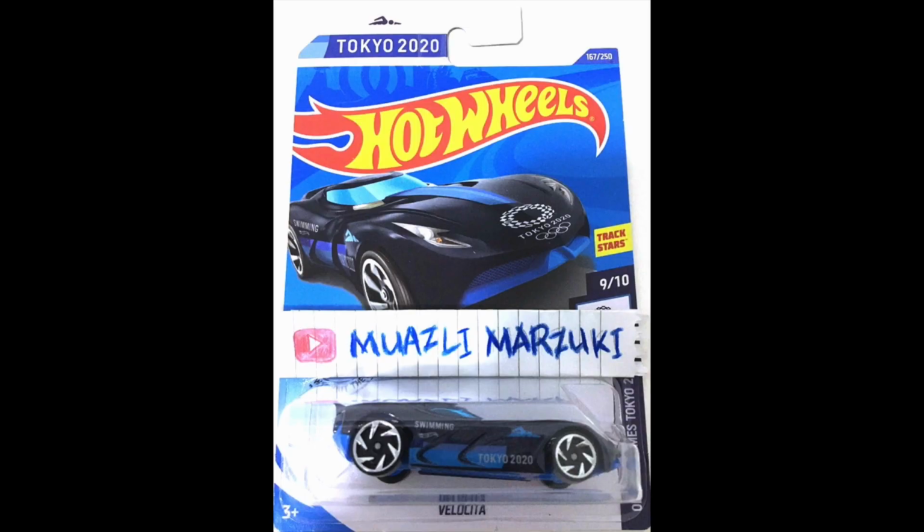We're going to see this one in the Hot Wheels Olympic series for the Tokyo 2020 Olympics, and it's a really nice car. I mean, I don't know, just pretty cool. And it's also, you know, the Roadster is related to the Velociter. Let me know in the comments below if you like the Velociter.